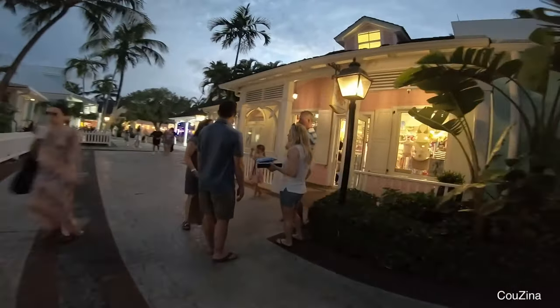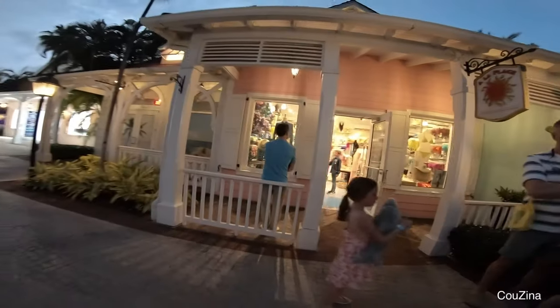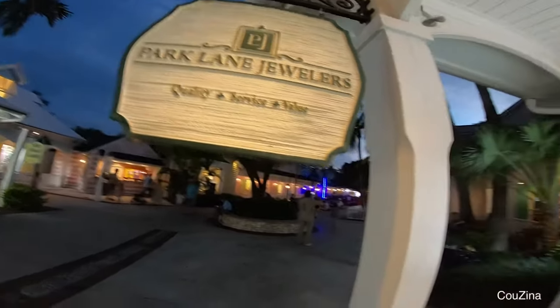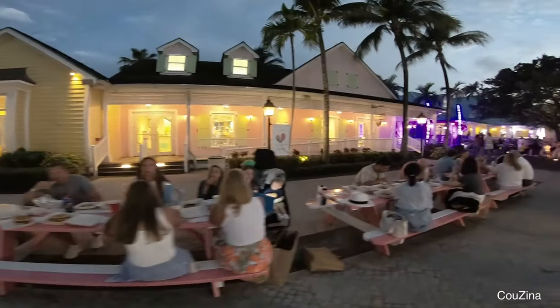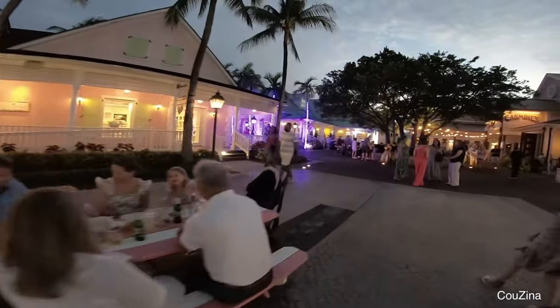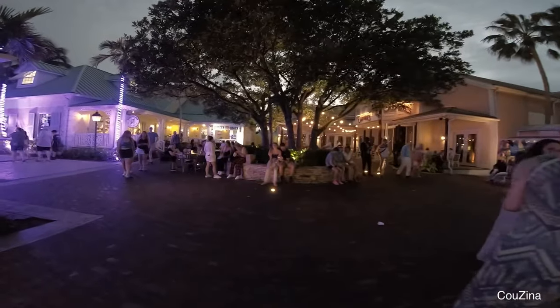If you are in the mood for shopping or you need something to wear, odds are you will find it here. You will find lots of vendor carts to buy gifts and souvenirs as you walk.